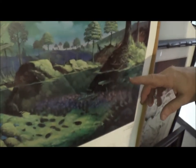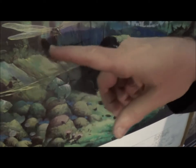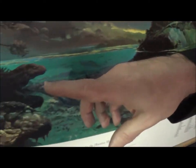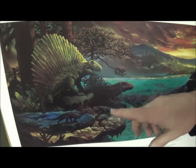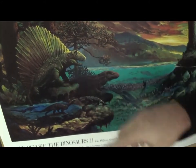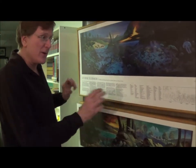Continuing, we progress in time, and we start to see the first reptiles and these giant dragonflies, and we end up at the Permian 200 million years ago with spectacular reptilian creatures like this big fin-backed reptile called the Dimetrodon. 500 million years, all right here on the wall.